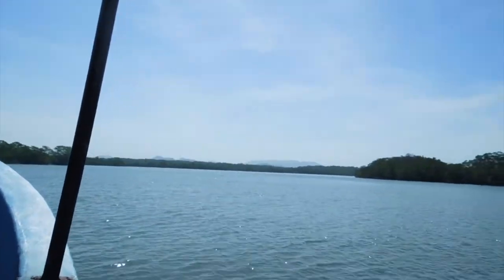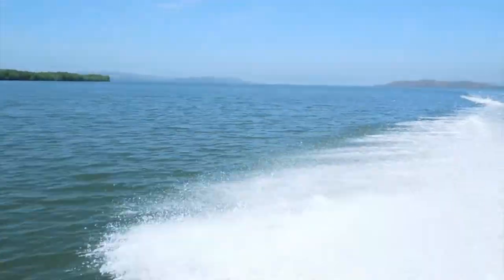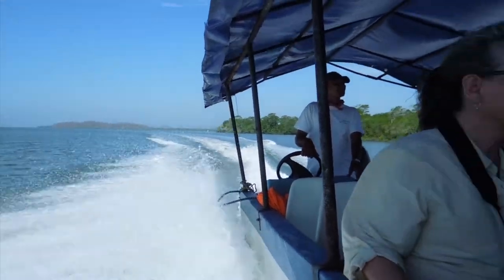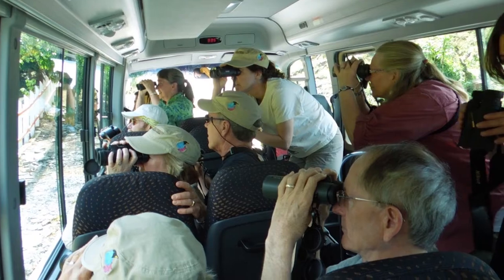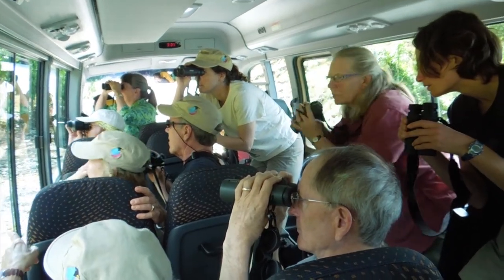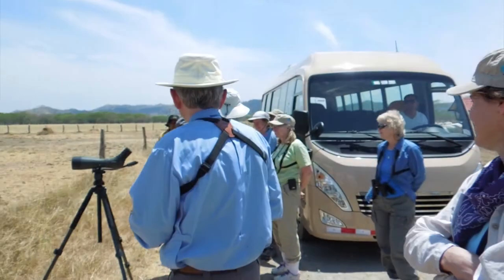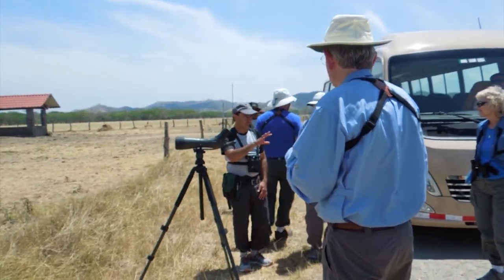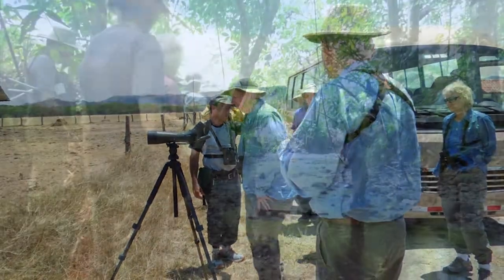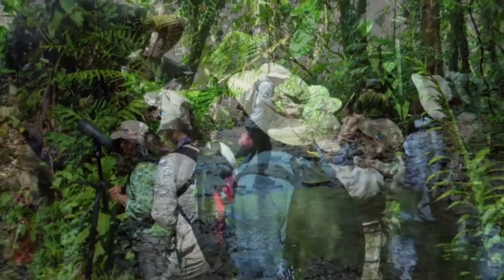When you look on a map of Costa Rica, it looks like we might not have traveled that much. But considering the traveling and the places that we got to go, gosh, we got to see several different types of forest, different ecosystems. I had no idea Costa Rica was so varied. And getting to see it all was really fascinating.